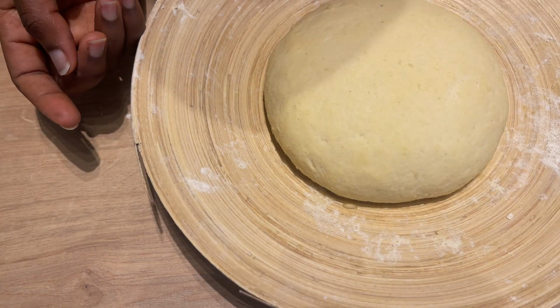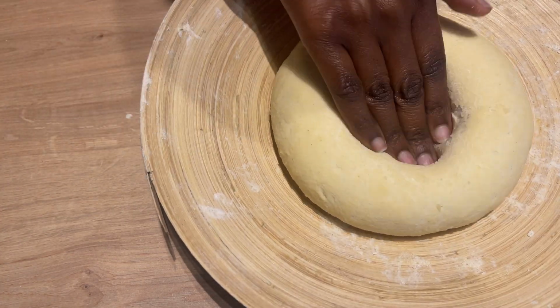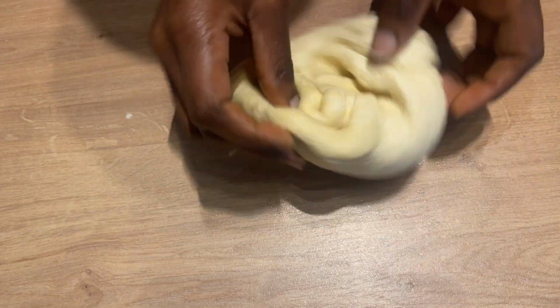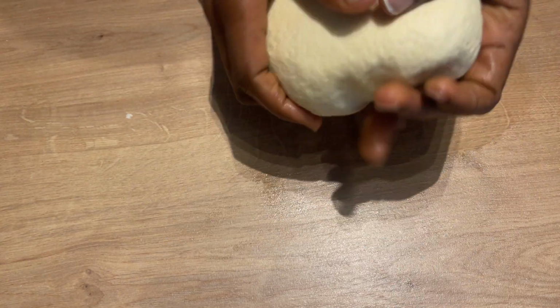My dough has increased in size. As you can see, it's nice and smooth. I'm going to press down into the dough so that I can remove any excess air before I form it into little rectangles. You'll see in a moment.